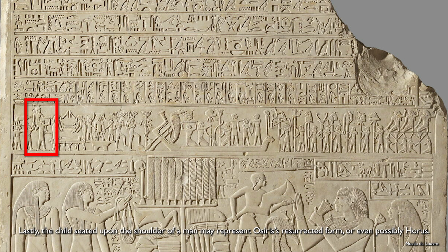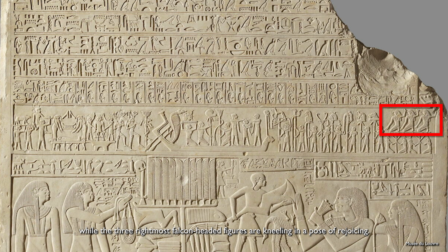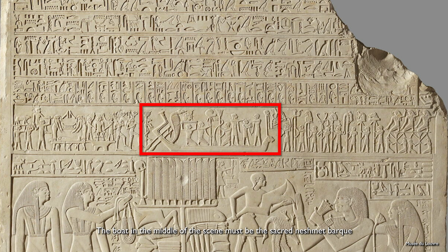The figures surrounding these vignettes of the Osiris myth appear to be marching in procession. On the other side of the boat, several more figures who carry various standards march toward the right, while the three rightmost falcon-headed figures are kneeling in a pose of rejoicing. The boat in the middle of the scene must be the sacred Neshmet bark upon which people raise standards that may represent the fetishes or icons of Osiris.